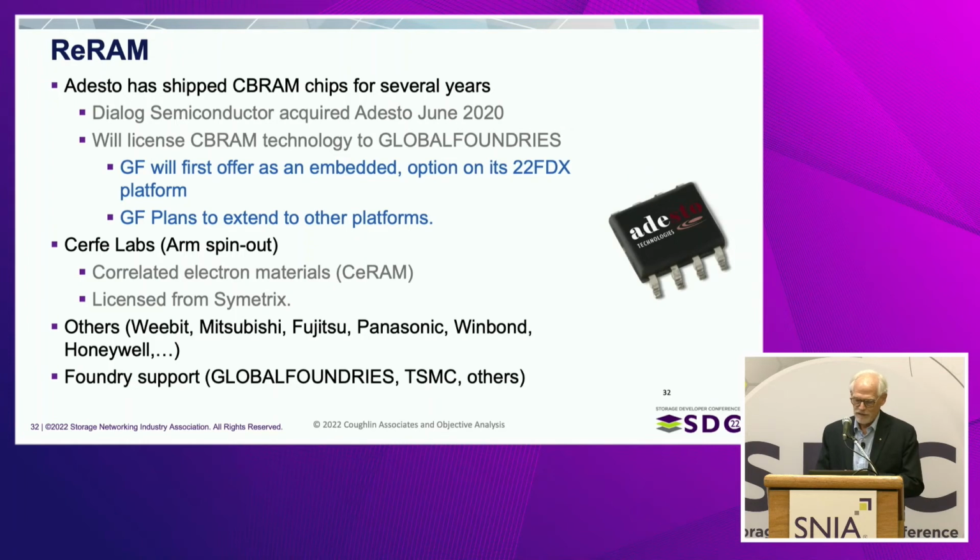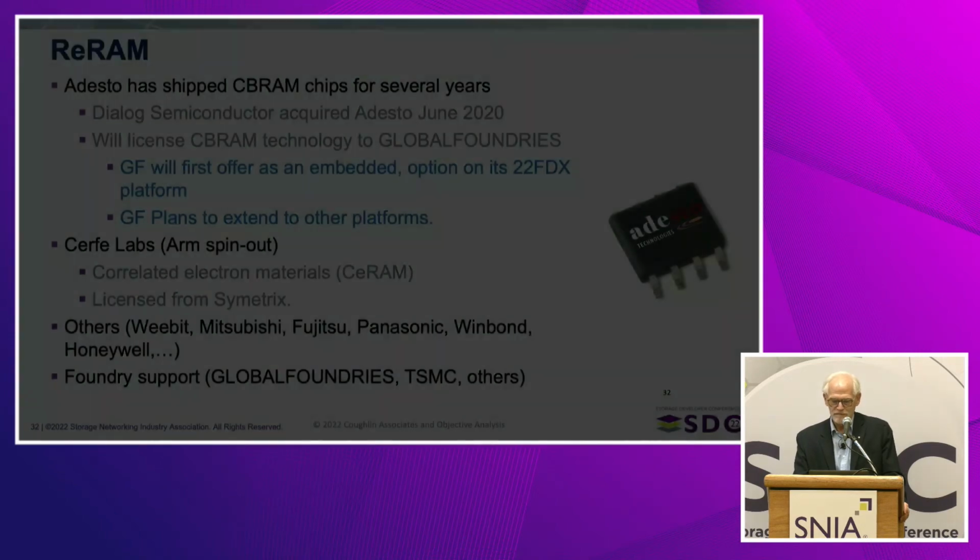and future platforms. ARM announced the spin-out of Surfy Labs to develop and license new types of non-volatile memory based on correlated electron materials, or CeRAM, in a joint development project with Symmetrix Corporation. Weebit Memory recently announced early production of their resistive RAM devices just shortly before the Flash Memory Summit. Other companies currently ship resistive RAM in both commercial and military aerospace applications, and leading foundries are supporting resistive RAM as another alternative to embedded NOR flash.